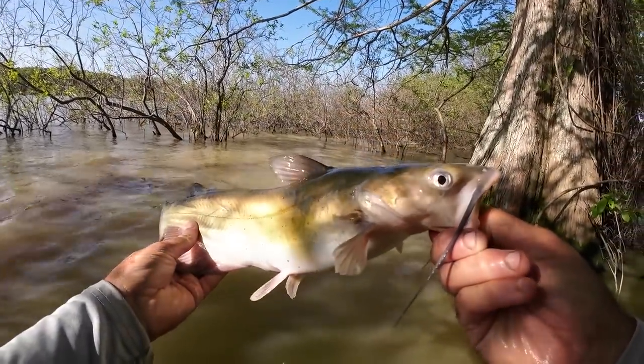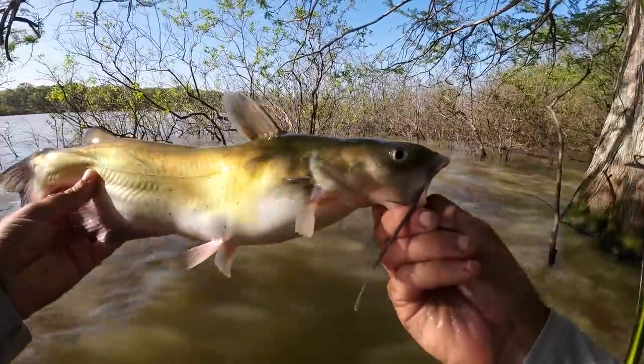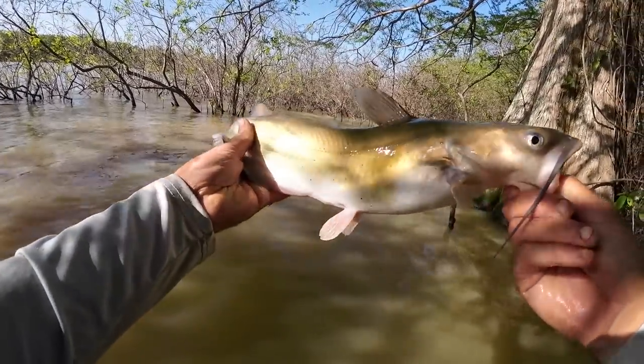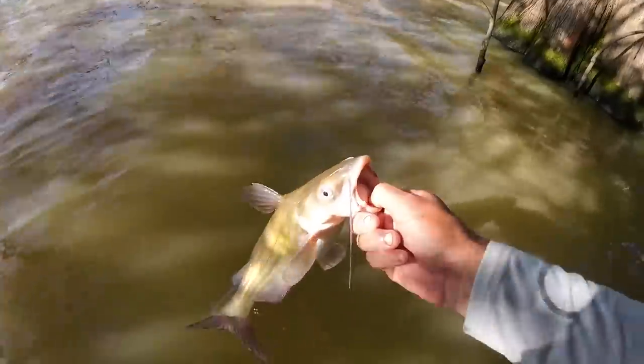I put them on my stringer, but I think today I'm going to be a purist. Just keep the slabs. Just keep the crappie. This guy will start swirling around and get hung up in the brush. So we'll just send Mr. Whiskers back.